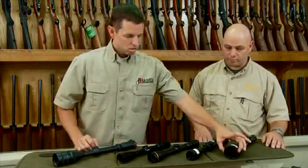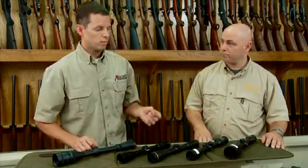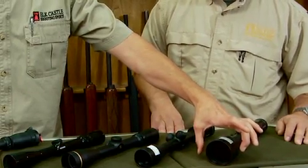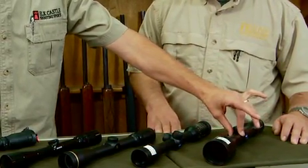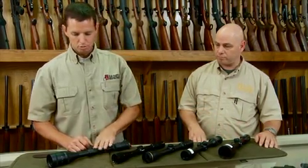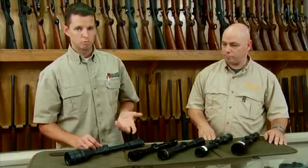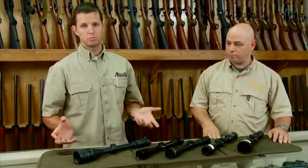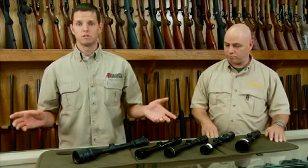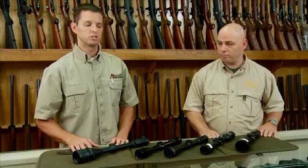The bigger the objective, the more light it will transmit up to a point. No matter how big the objective lens is on your scope, all that light still has to come down through this tube, which is significantly smaller. Standard scopes with a 1-inch tube don't need anything bigger than about a 42 or 44 millimeter objective. Anything bigger than that is superfluous. You've got more scope than you need. You can make it 100 millimeters wide. It's not going to bring any more light through that tube than a 44 millimeter objective will.